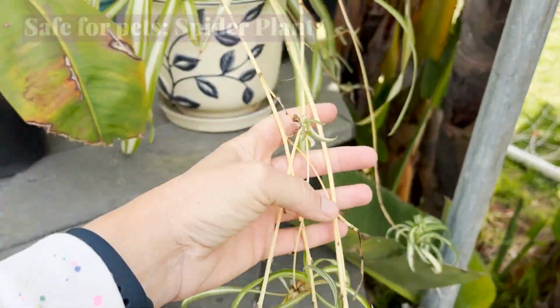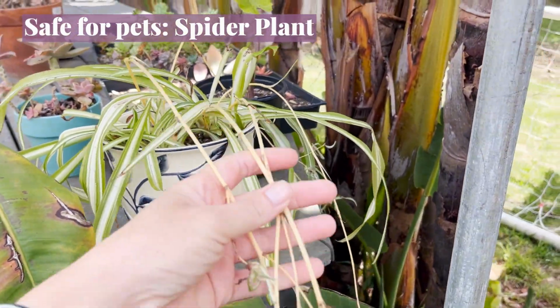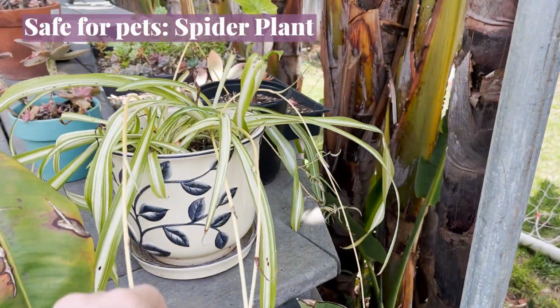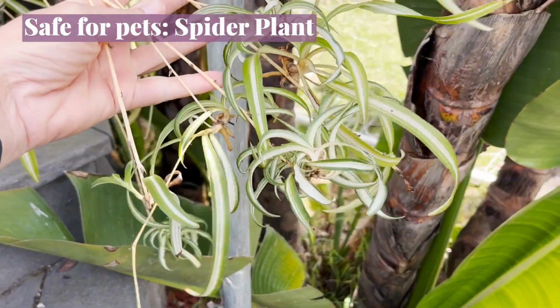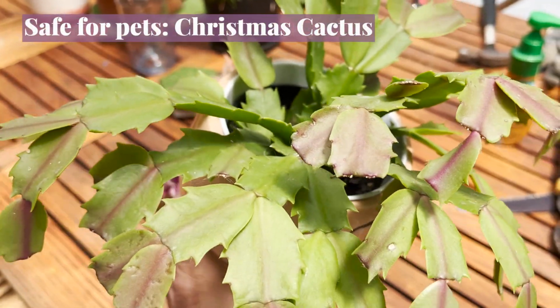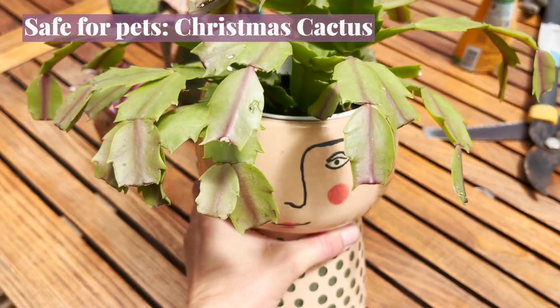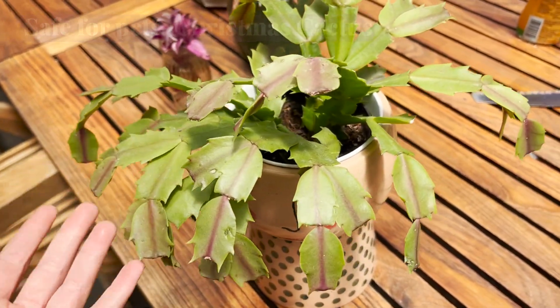Spider plant, another traditional house plant that has been around for ages, absolutely pet friendly. This is a non-toxic plant, looks fantastic in hanging baskets. Just hopefully your cats won't pull it down. Christmas cactus, Easter cactus, Thanksgiving cactus, what have you. These are pet friendly, so these are okay to have around your pets.